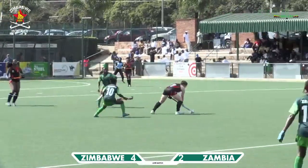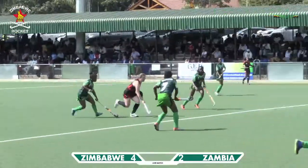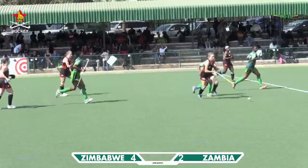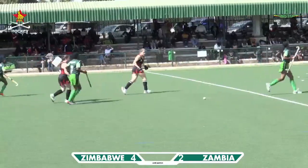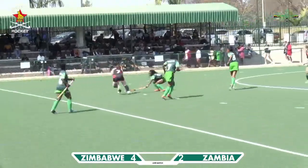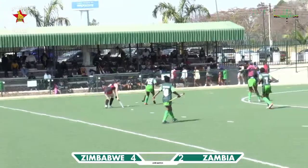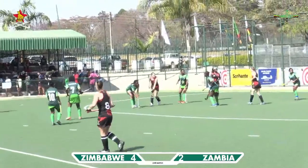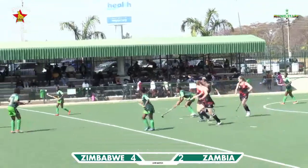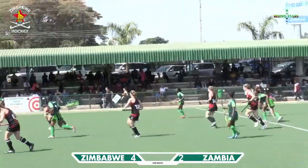Zambia really shutting them out. Oh, small passes by the Zimbabweans. Great skill in the middle, great confidence. Oh, loose. Bit of a mistrap. Zimbabwe lucky to win that. Attempt at the tomahawk. Hit a back stick, turnover, Zambia ball in the last quarter.